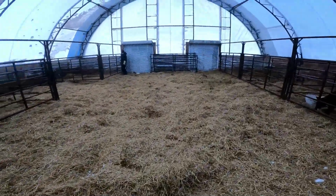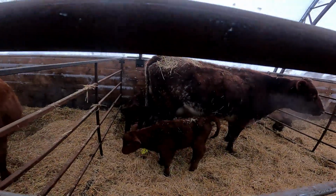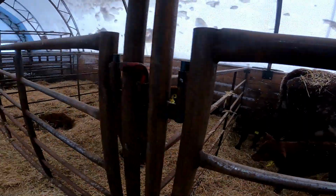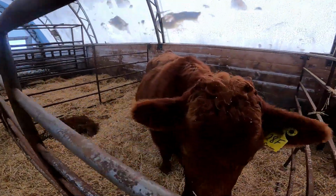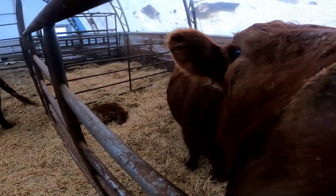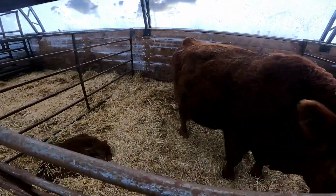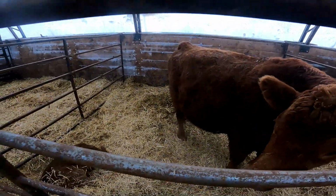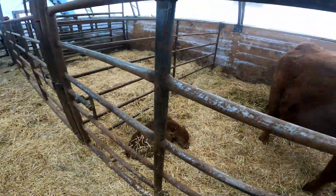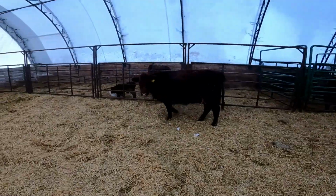All right. We got fresh bedding. In the last 24 hours, we've given them each the equivalent of a bottle and a half. This is the one that we pulled backwards a couple days ago. Calf is doing much better. It gets up on its own and gets onto the cow on its own. It sucks. It does a lot of sleeping. Must be nice.